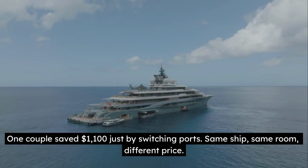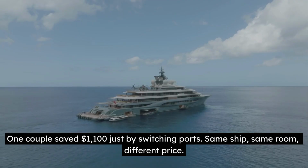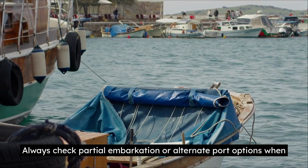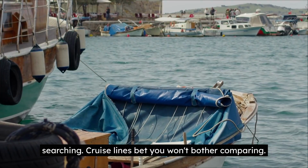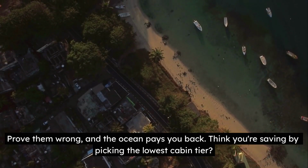One couple saved $1,100 just by switching ports. Same ship, same room, different price. Always check partial embarkation or alternate port options when searching. Cruise lines bet you won't bother comparing. Prove them wrong and the ocean pays you back.